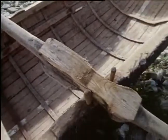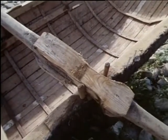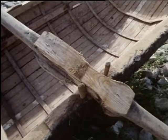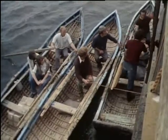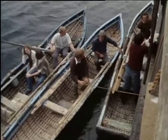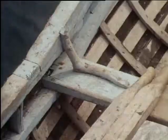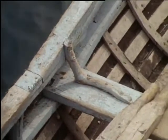In North Mayo, the oar pivots between two thole pins. From Achill all the way to Kerry, Curraghs have a double gunwale. Wood is scarce here on the Aran Islands, and any suitably shaped branch washed ashore is put to use.